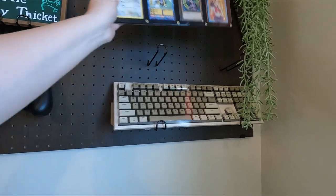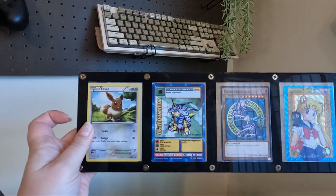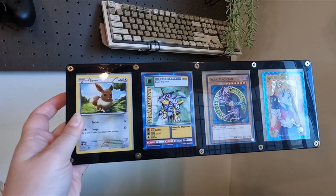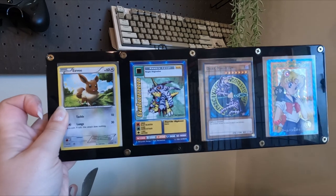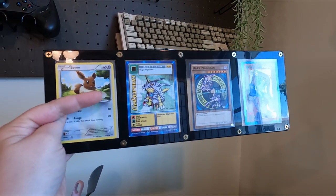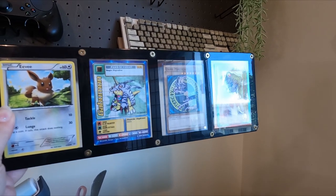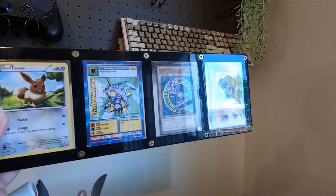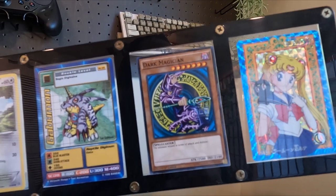This is a collection of my favorite cards from childhood. Eevee is my favorite Pokemon. Gabumon is my favorite Digimon. Some of you might not even remember Digimon. It wasn't nearly as popular, but I love his evolution. Very cool. Dark Magician from Yu-Gi-Oh! It was Yu-Gi-Oh!'s favorite card, so it had to be my favorite card. But also, I mean, he's pretty legit.